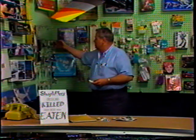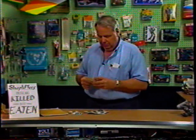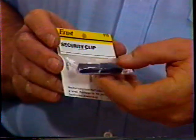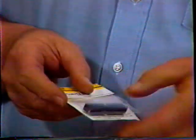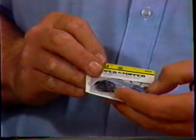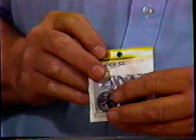This one is a security clip for servo extensions. You plug those extensions into your servos for big airplanes. This is a clip that holds them together to make sure they don't disconnect and give you a problem in flight by losing your ailerons or something. That will maybe save an airplane sometime.